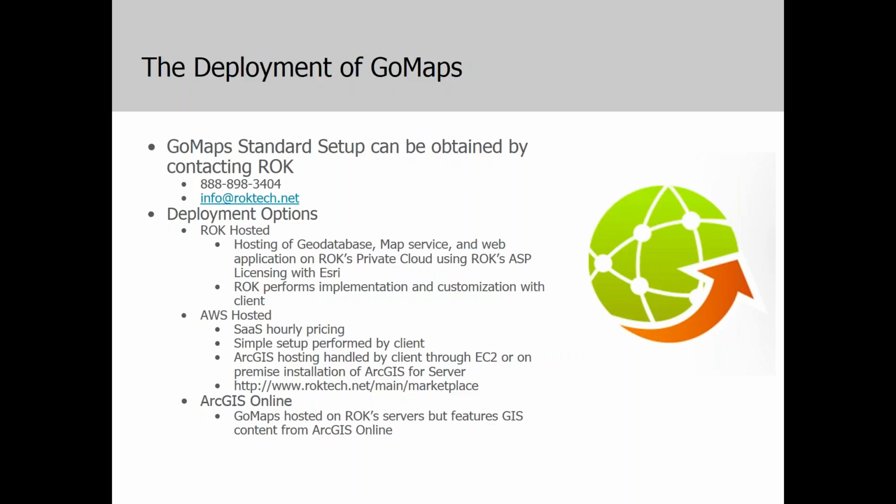Deployment options. Traditionally, what we've seen a lot of is the ROK hosted deployment. What that entails is we're hosting your geodatabase, we're hosting your map services, we have the web server with your web application, and we line up a way to handle data updates on a frequent basis determined by you. Then we use our ASP licensing from Esri to provide map service hosting on our private cloud, and that allows GoMaps to run.